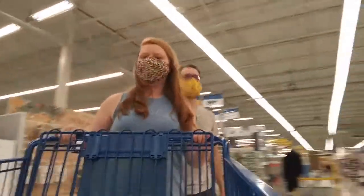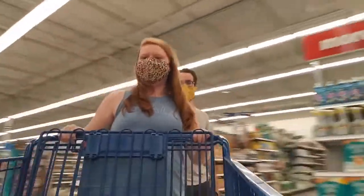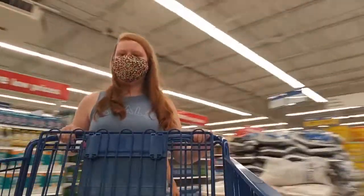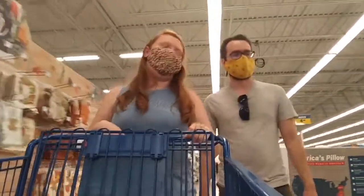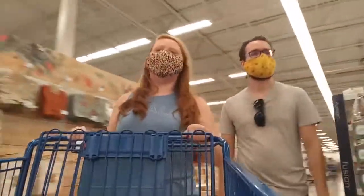Cleaning supplies and paper goods will be closest to the food grocery items and will appear as CONS. That's usually where the good COVID supplies are, if they have anything.